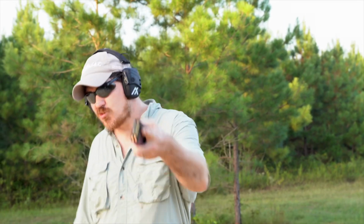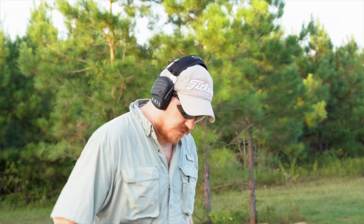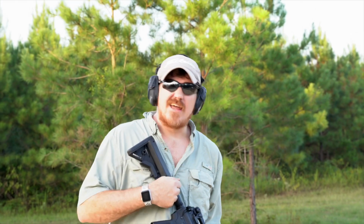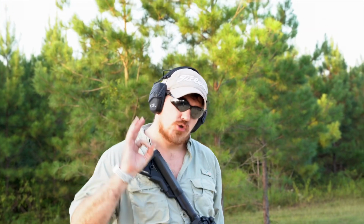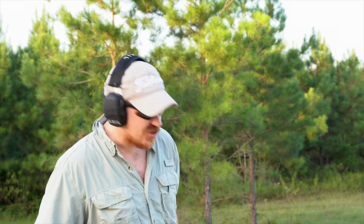So like usual, 223 Brown Bear lacquered steel ammunition. We've got the FRT-15 installed in my MMP-15 build here. Today we're running the H2 buffer. Again, sweet spot for 223 in my opinion. And we've got the Rugged Razor 762 suppressor.